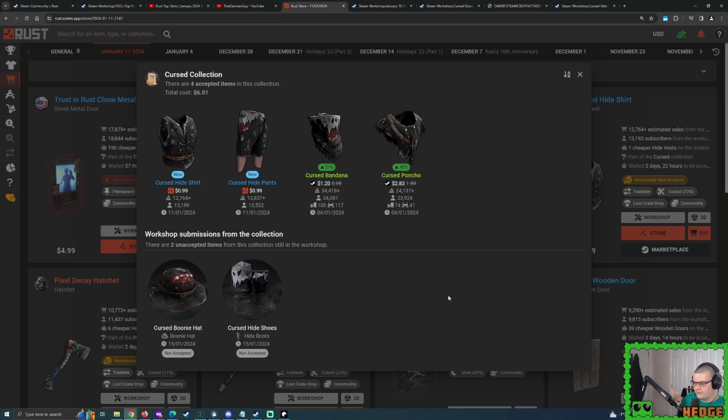Literally just a little bit earlier when we looked at the Icepick, that was the Arctic Protection collection. Those skins have held up very nicely because it's a full collection. So if we were to see these Cursed Boonie hat and hide shoes being accepted, yes, you're definitely going to see a spike in demand, spike in price. For sure, 100%. I am probably considering grabbing a bunch of these.